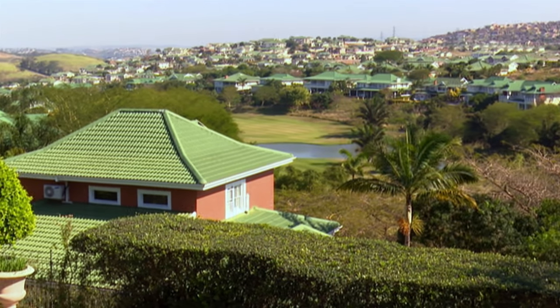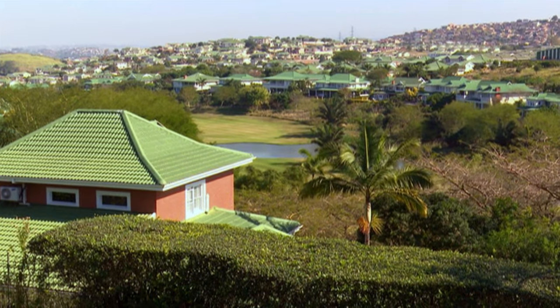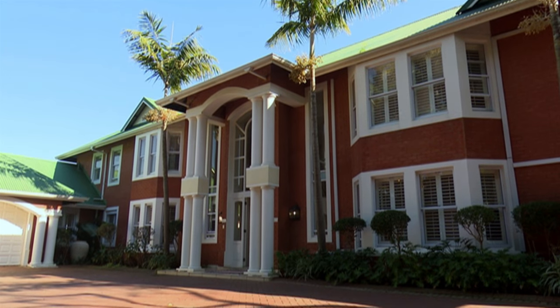I'm in beautiful, friendly Durban, just west of Umhlanga. Today I'm taking a look at a home in the prestigious Mount Edgecombe Lifestyle Estate. Not too long ago, this was just sugar plantations, and now it's a sweet place to live.